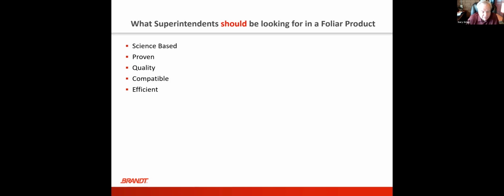And how do you prove it? Two ways: by the superintendents that are using it and how much they like it, and how long they've used it and which ones they're using, and also whether it's being used in independent university test data. We'll talk about that for a minute too. Look at the quality of the product. You can actually, in some cases, see the quality right in the jug. Now, with the Grigg products, we put them in clear jugs, and you can see that quality right through the jug.